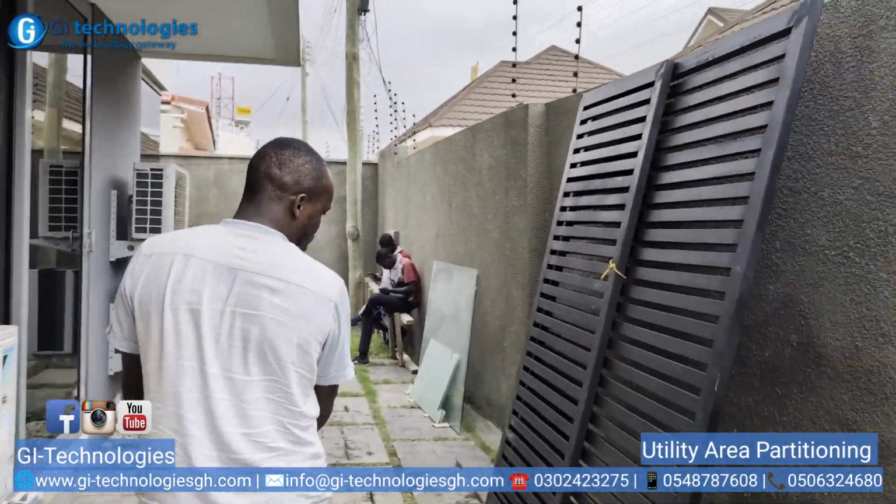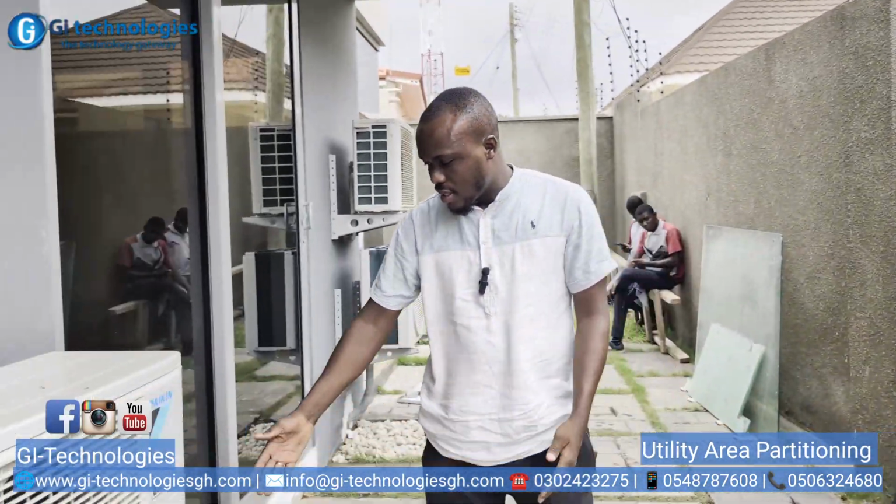So we're going to put the other one too here. So there's going to be another partition, and there's going to be a door here.